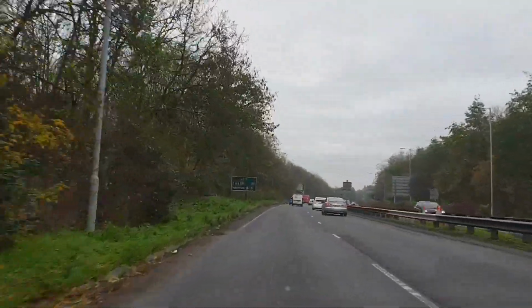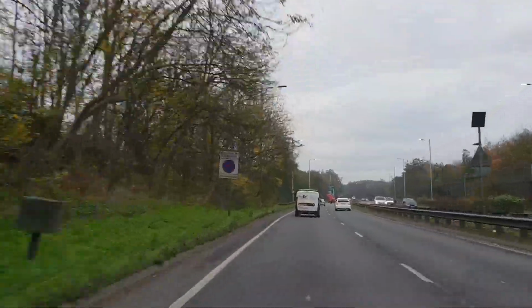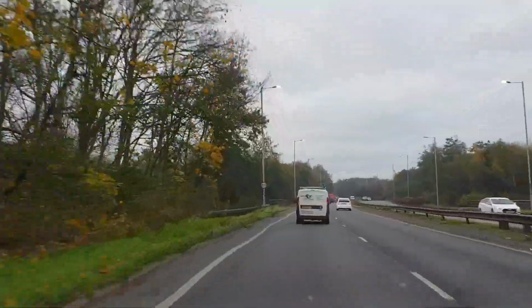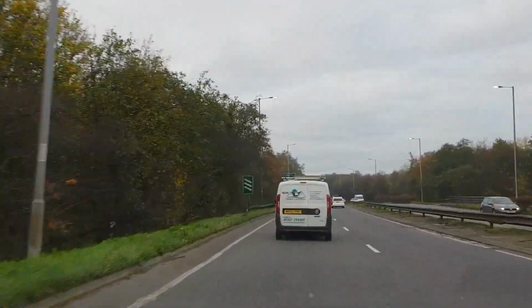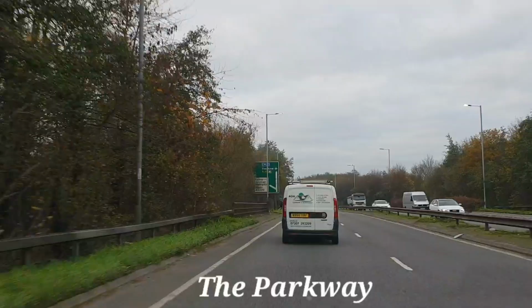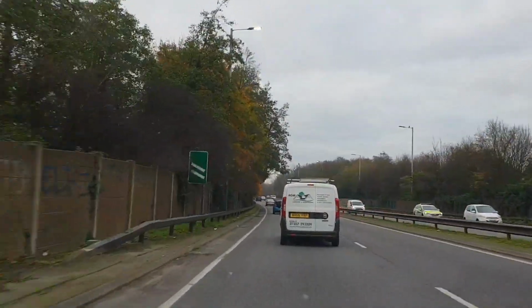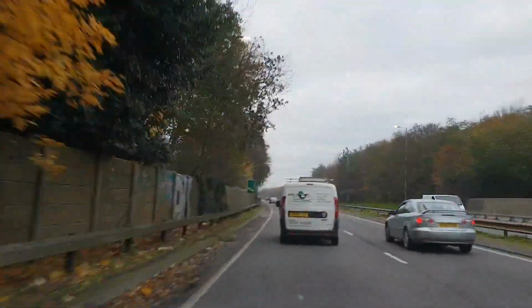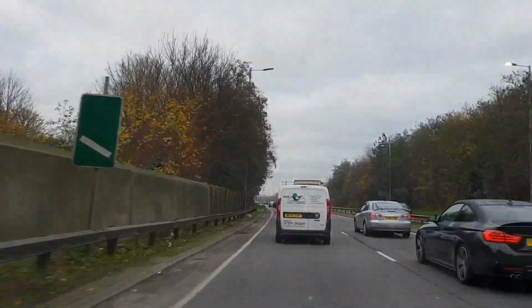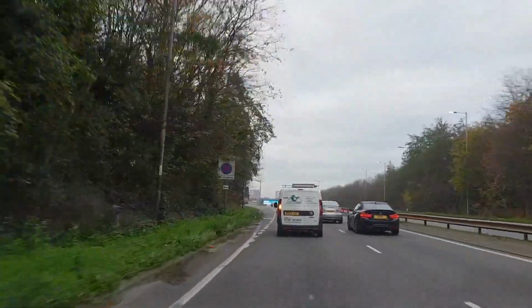So now the speed limit is 50. A slow vehicle in front of us, so we keep our speed a little low. The reason we are not overtaking this vehicle is because we are taking the next exit to the left. And now we start signaling left.